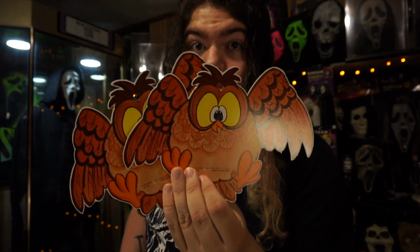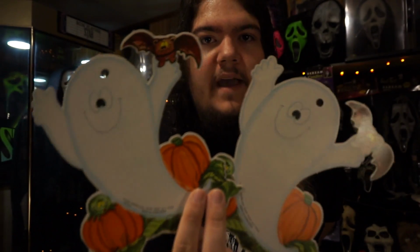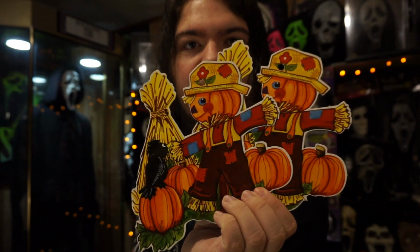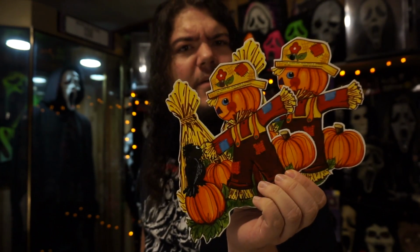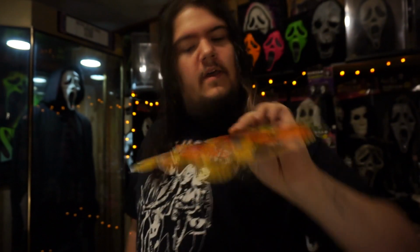Alright, we're getting to the last handful of decorations, and we have, yet again, 2 spooky little jack-o'-lanterns from the same set. 2 spooky owls, yet again, from the same set. Nice little ghost here playing in a pumpkin patch with some bats, and nice little pumpkin here. I guess it's a scarecrow to some degree. He's kind of stuffed, but he's got a pumpkin head in a pumpkin patch, so I mean, you know, whatever. Vintage Halloween stuff. But yeah, really stoked and excited to add all those to the collection, so let's move into the next piece.